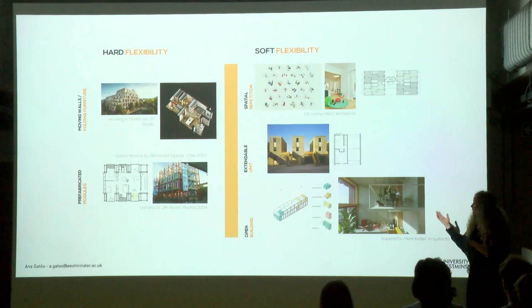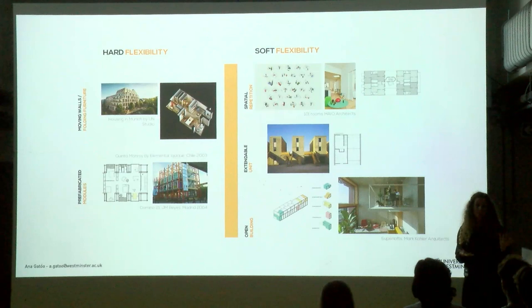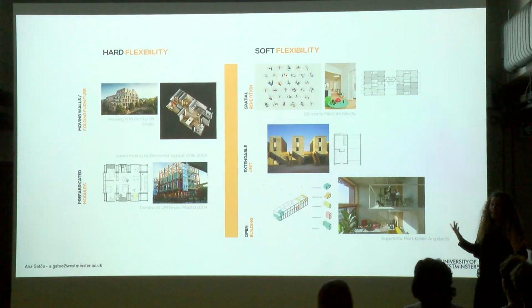The issue with open buildings is that many times open buildings are done for people with money to hire designers so they make the interior of their spaces. So I wanted to look at how can we develop some walls that are flexible, that are sustainable, and that are very low cost. So people with no money to hire a designer can design the spaces where they live as they want.